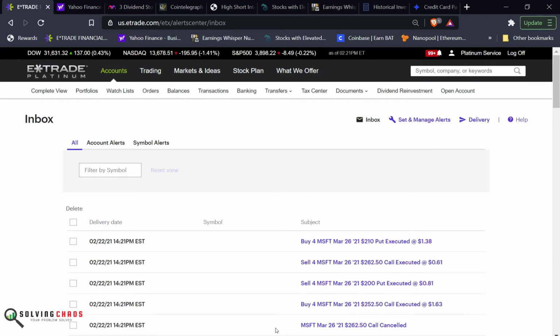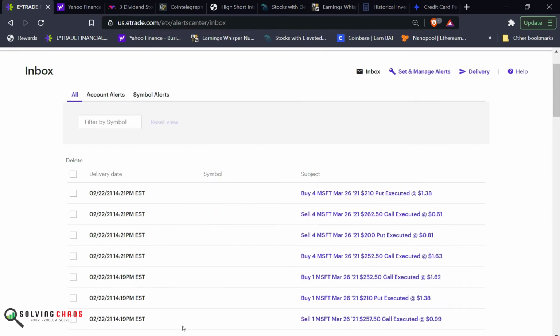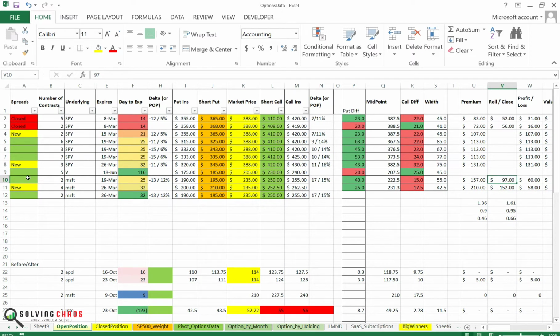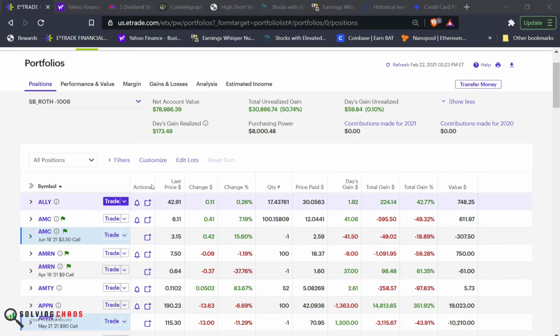I got the 4 contracts gone and I did the 2 contracts gone. Apparently my tracker was slightly off, but you can see what I closed it for. I think these numbers are wrong. These look okay, but one of these numbers is wrong. But I finally closed it out. Because they were wrong, I don't know which one to use, so I'm not going to use those. You see the purchasing power was released.